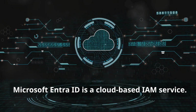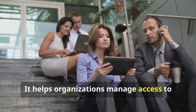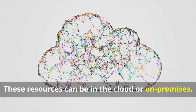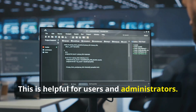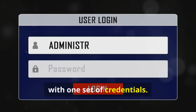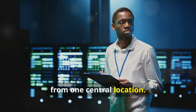Microsoft Entra ID is a cloud-based IAM service. It helps organizations manage access to their apps and resources. These resources can be in the cloud or on premises. Microsoft Entra ID provides a single point of access. This is helpful for users and administrators. Users can access everything they need with one set of credentials. Administrators can manage user access from one central location.